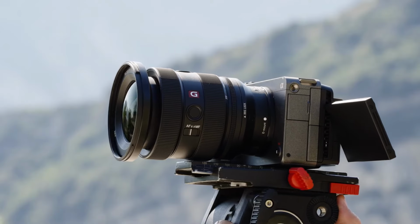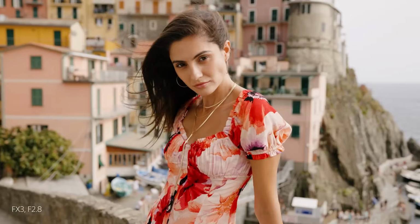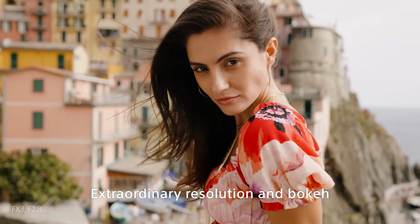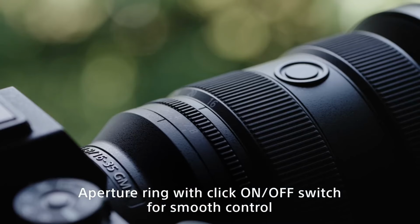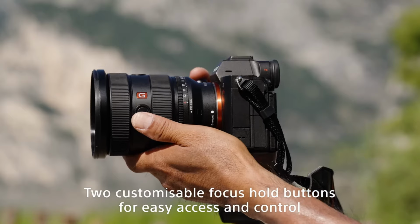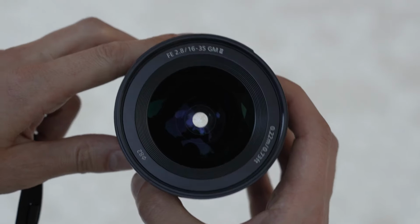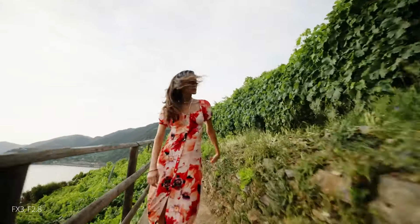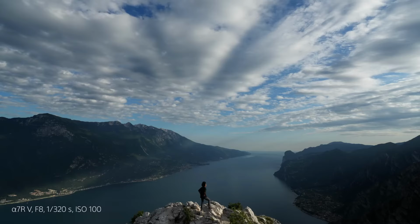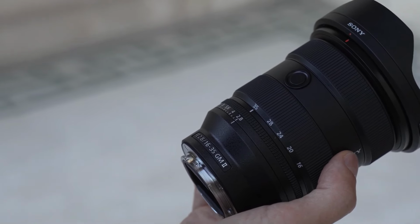The lens features advanced optical design, including an XA element and ED glass, to minimize aberrations and distortion. The focus ring is smooth and precise, with a silent and fast autofocus system. As one of the best lenses for the A7IV, it offers unparalleled image quality, making it an ideal choice for landscape, architecture, and astrophotography. Its compact and lightweight design also makes it easy to carry around.